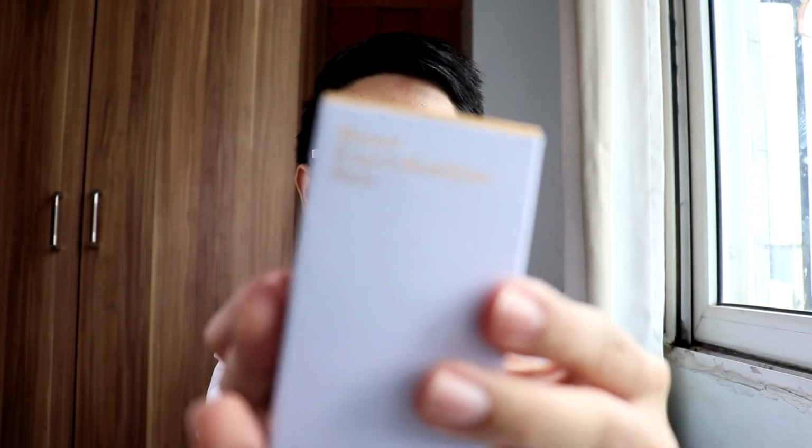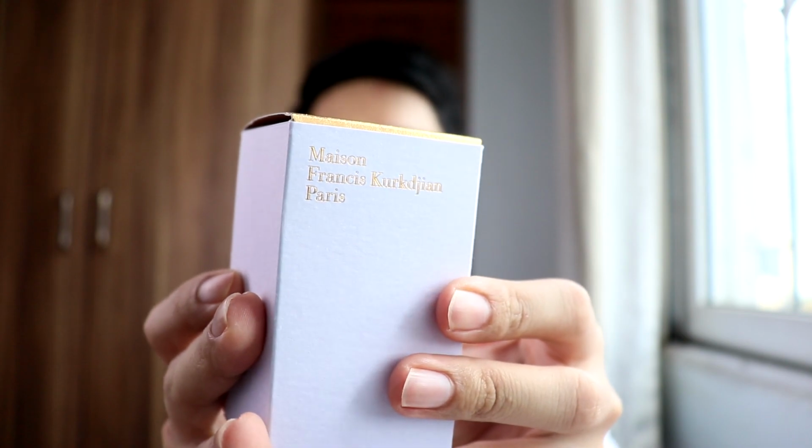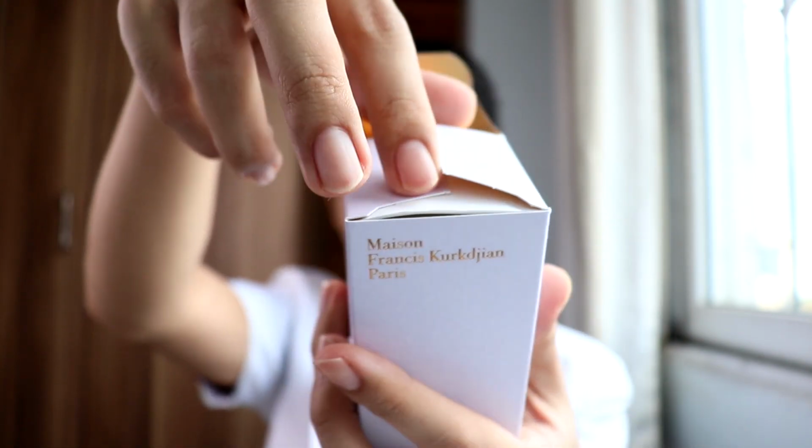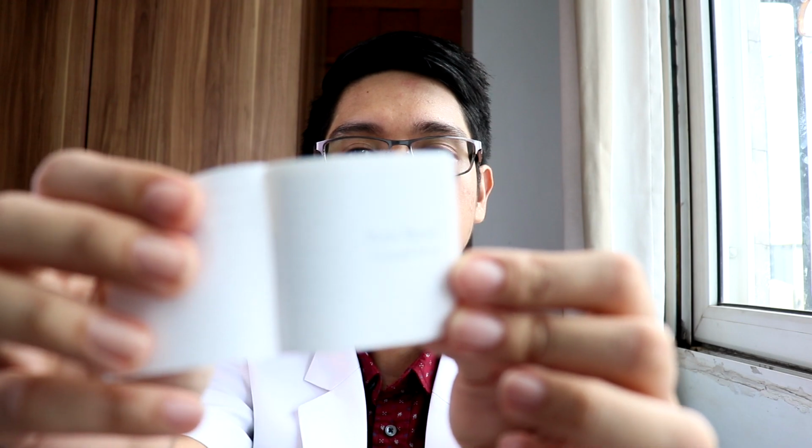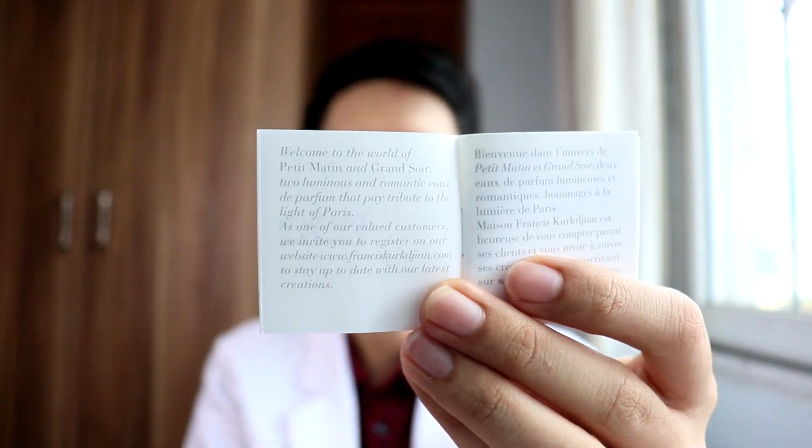And how do we open this one? We slide it like that. And in front, we can see here Maison Francis Kurkdjian. And when we open this one, we can see this paper right here, which is a message from Maison Francis Kurkdjian himself. And if you want to read this, just pause this video. And this one is in English, just pause this video. And this is the bottle itself.